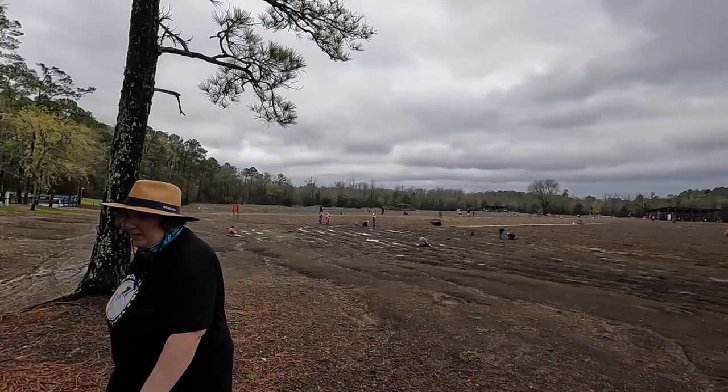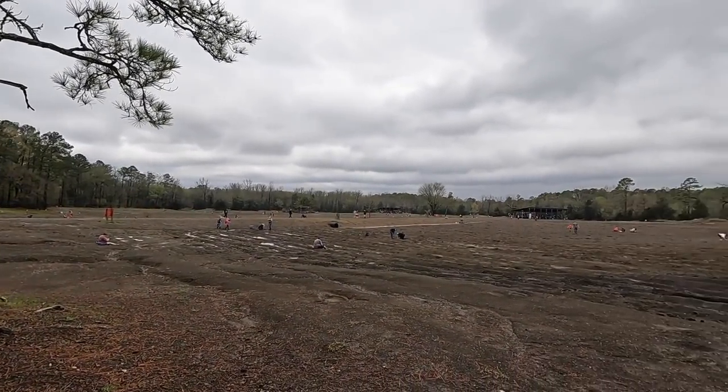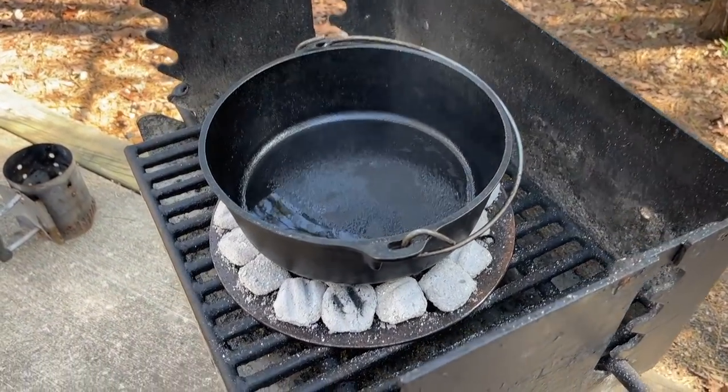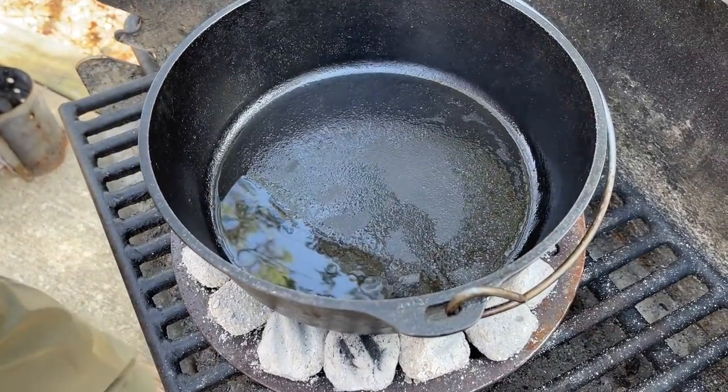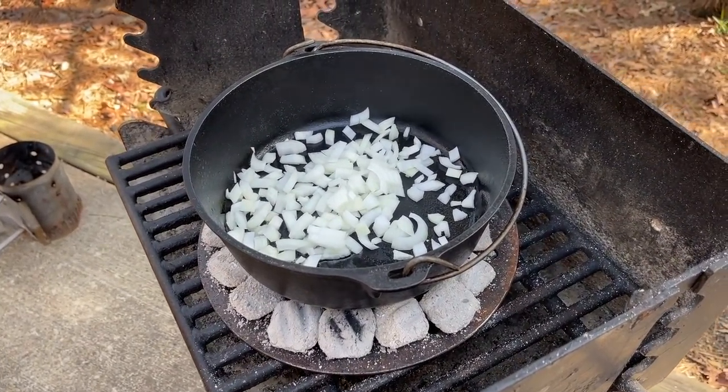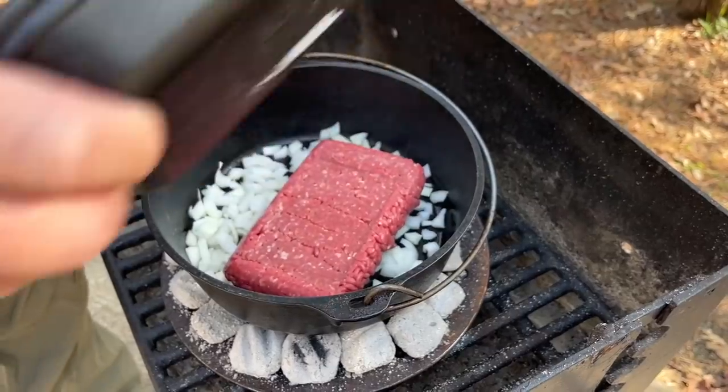Oh, that's like a drop off. Yes. Uh-huh.